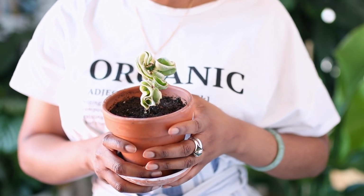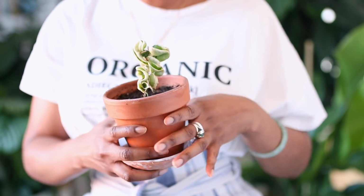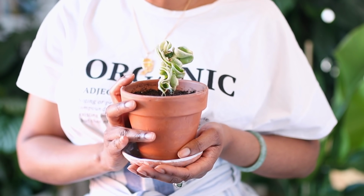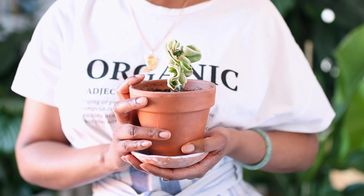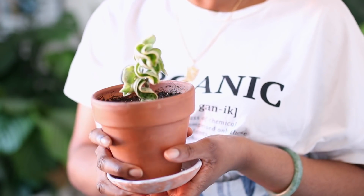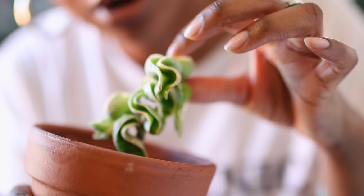Most of the roots were dead. I tried to save it. There were like two pots like this worth. There was Canon, and I can't remember what that one was called, but only Canon survived, and this is literally it. It's been months and months, and it's only now started to show progress.